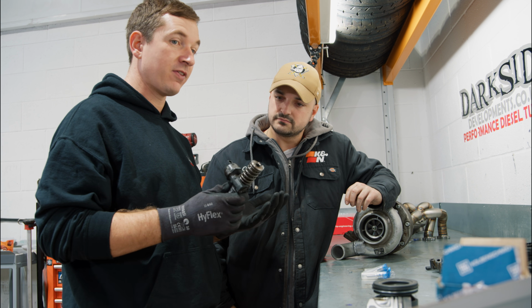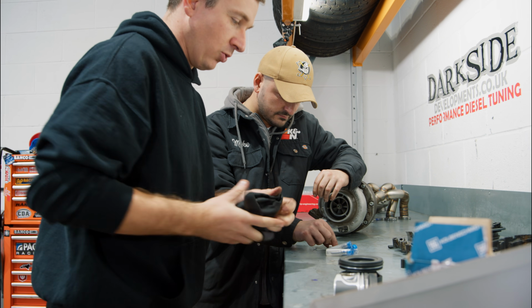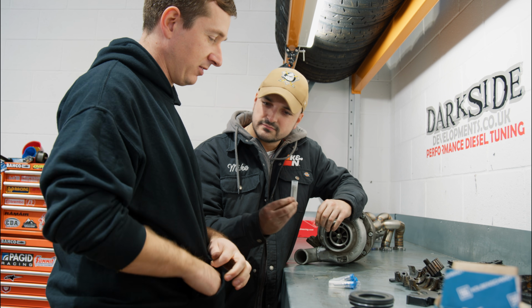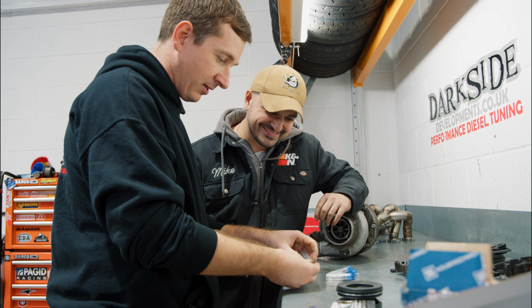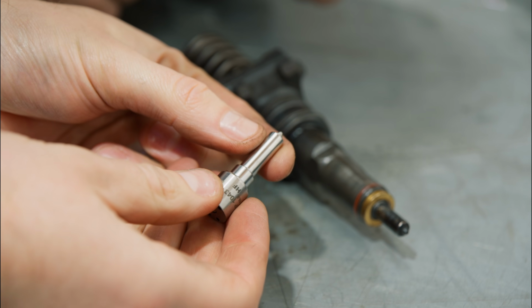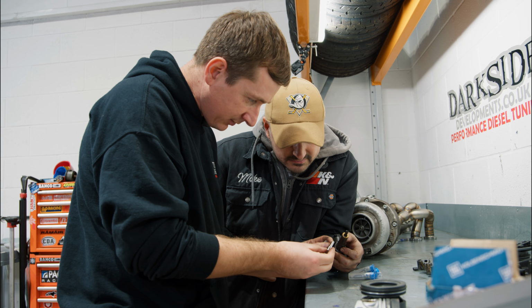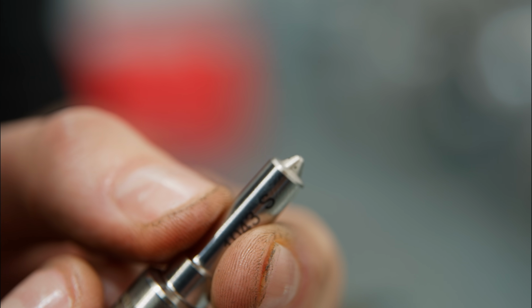So then if you want to go further than that, you need to upgrade the nozzles. Whoever gets this set of injectors, one of them's nozzles and one of them's not, in the box sealed up, it was Mike's fault. So this is the upgraded nozzle. So the tiny little holes on the end here. These tiny little nozzles here, yes, okay. Yeah, these are usually spark eroded in. They're that tiny. Wow.